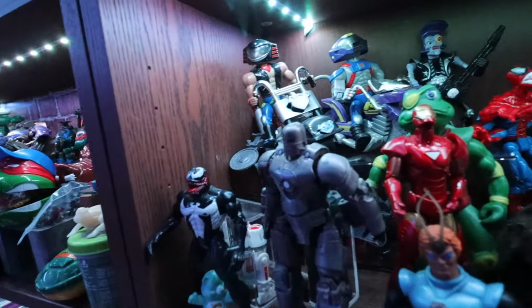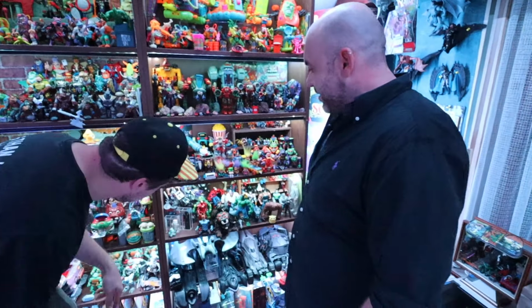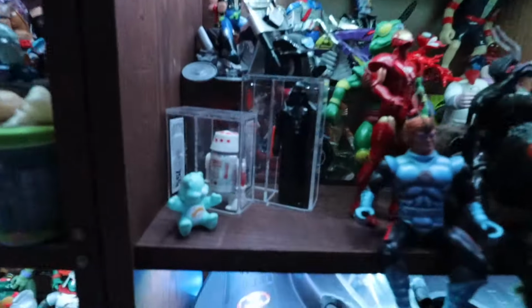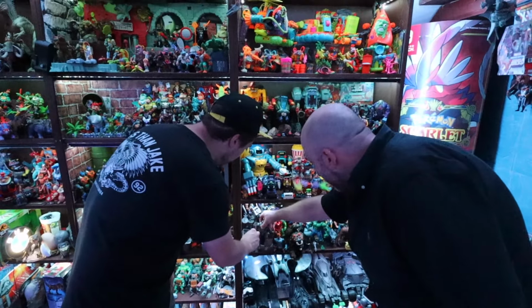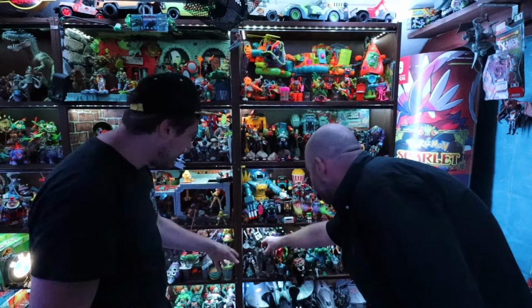Here's a graded white figure. Wow. And a graded, I don't remember what this guy's called. Some kind of R2-D4 or something like that. Check these out, man. One of the droids and a Vader. What are your thoughts? Is this Fiji? Or no, I think UKG. UK graders, yeah.